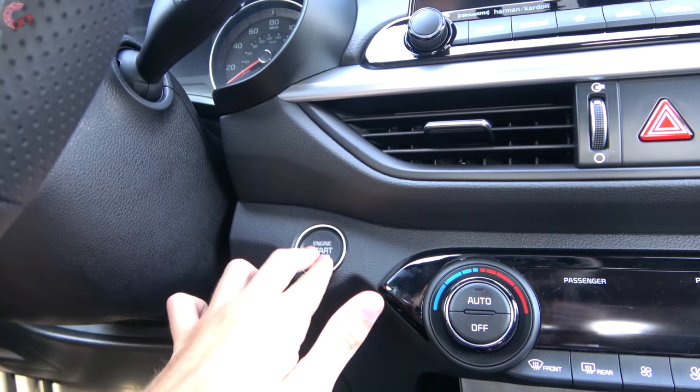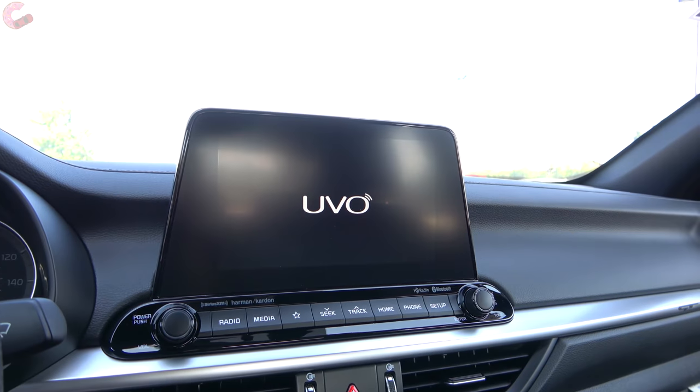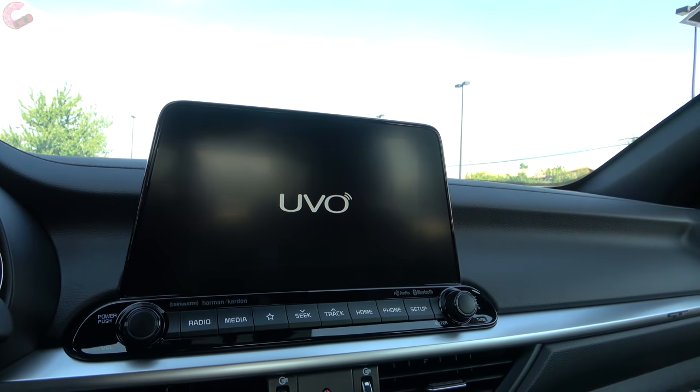Now we do have standard push button start. And when you press it, you will find this standard 8-inch display fire up here on the GT.